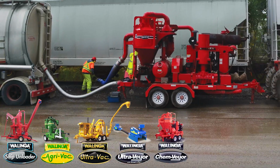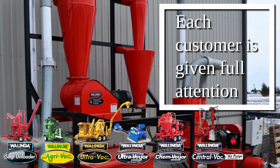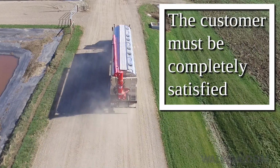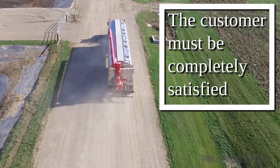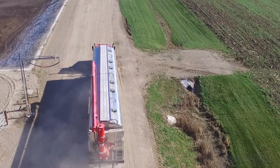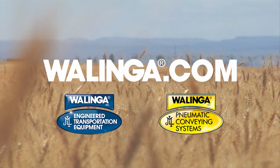Walinga's mandate: there are no small projects at Walinga. Each customer is given our full attention. Walinga adheres to one clear and simple mandate: the customer must be completely satisfied. From initial contact to delivery to future service, we guarantee accessibility, professional expertise, and meticulous attention to detail.